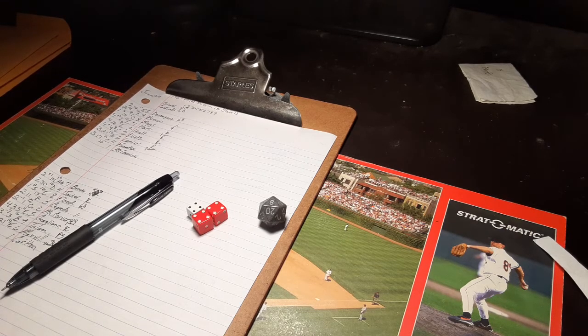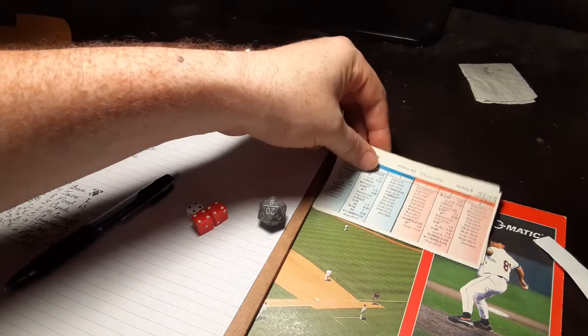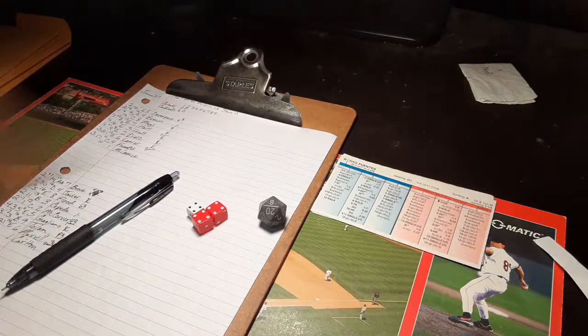All right, due up here in the top of the third, Tito Fuentes, then McCormick, and back to the top of the lineup, and Jim Davenport.